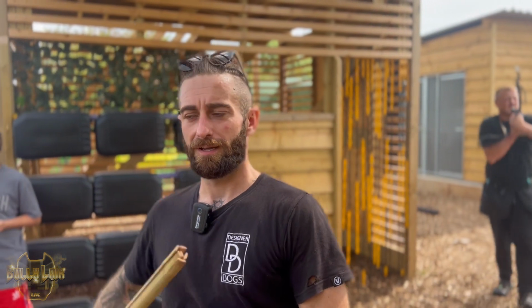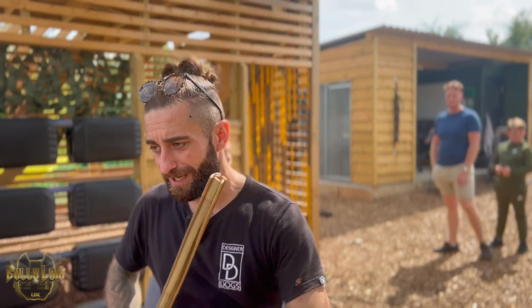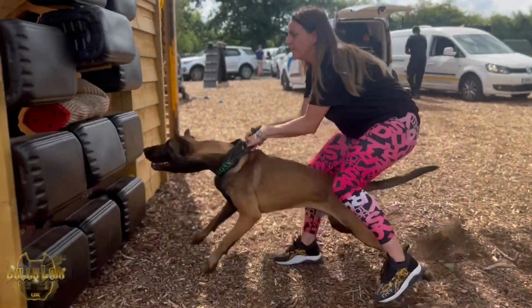So we're doing environmentals with this dog. More trial-based stuff. This is the kind of thing you see at security or working dog trials. Getting them jumping through barrels, through the window, getting them on the grips. We're going to go on to the next set of environmentals now: bottle pits, tunnels, water.